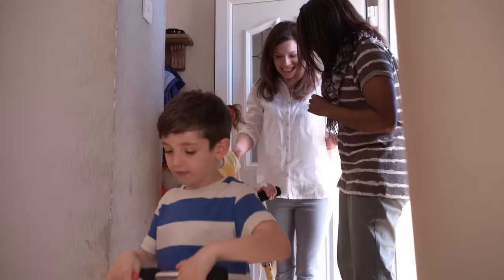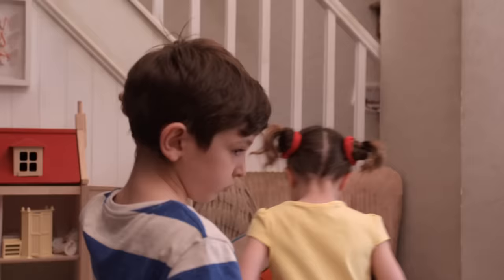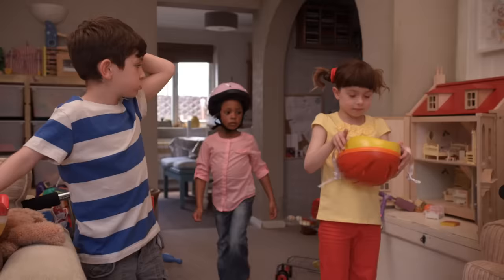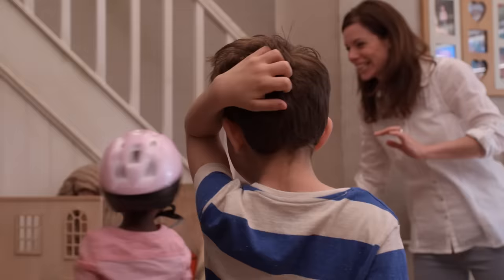Oh, come on, let's go. I want to know who I am in the Three Little Pigs. Oh, of course, the play. How exciting. I want to be a little pig. Oink, oink. Me too. Do you want to be a pig as well, Kerry? Yeah. Mummy, can you help?